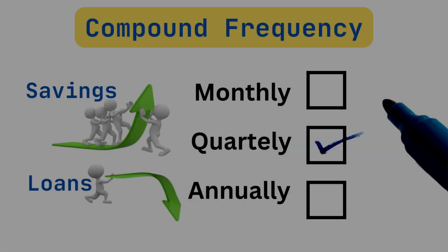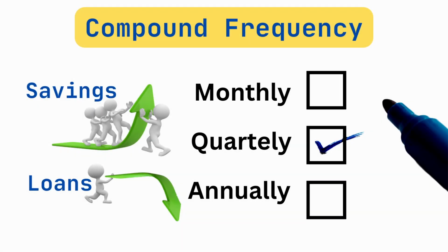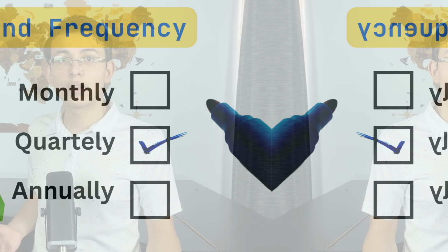Additionally, whether it be for loans or savings, consider the frequency of compounding. For savings, you want interest to compound as frequently as possible, but for loans, you want it to compound as infrequently as possible. This is because the money you save or owe increases as the compounding is more frequent.